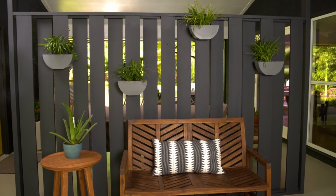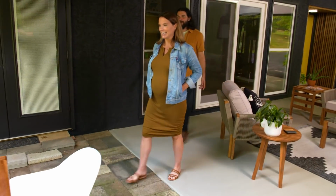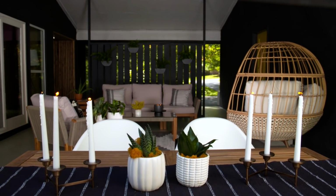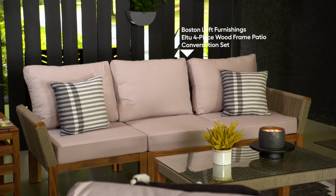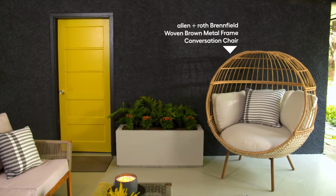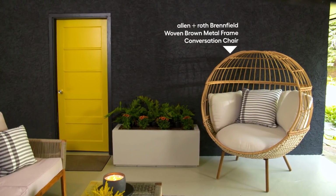Yeah, it's amazing. We finally have a space to entertain outside. Oh my God, this is amazing. A dining space. Yeah, this is so cool. These chairs are awesome. It's just a completely different space. I know, it's amazing. We can come out here and hang out now. Get into that furniture, sit in the chair. Yeah, oh my God, this is amazing.